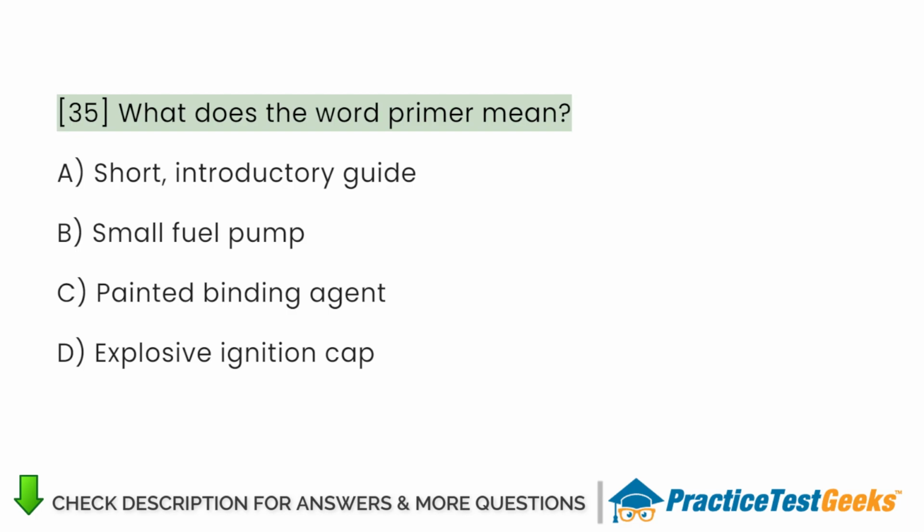What does the word primer mean? A. Short, introductory guide. B. Small fuel pump. C. Painted binding agent. D. Explosive ignition cap.